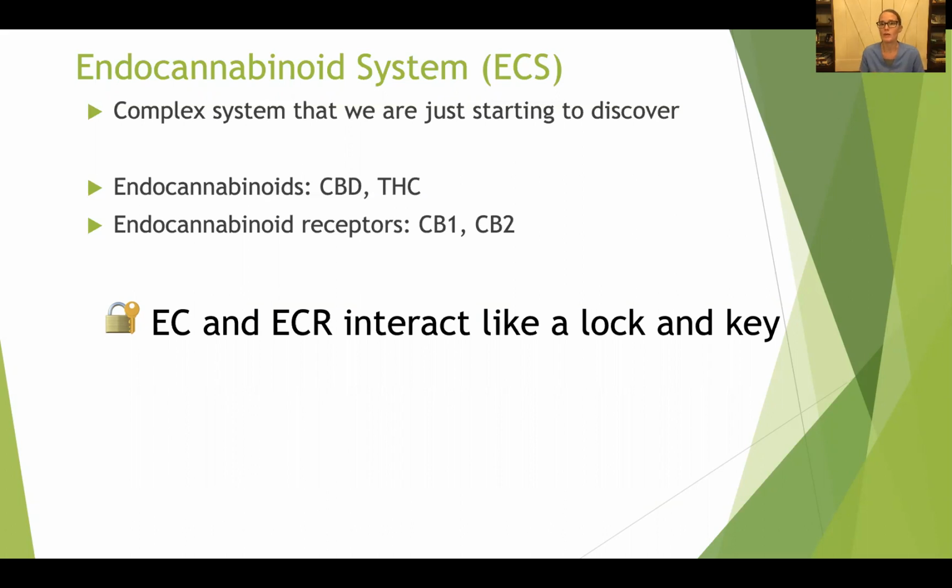Endocannabinoids, the two main ones that I want to talk about today are CBD and THC. Endocannabinoid receptors, the two main ones, CB1 and CB2 receptors. There are many more endocannabinoids. There are many more endocannabinoid receptors. These are just the main ones that we're going to focus on today.